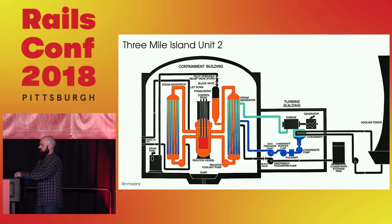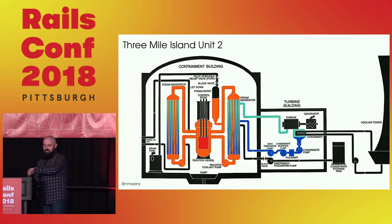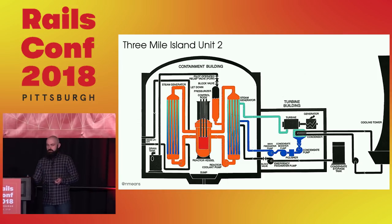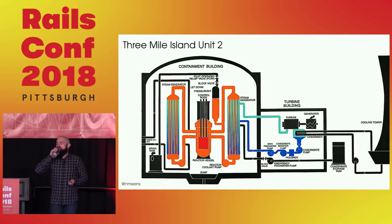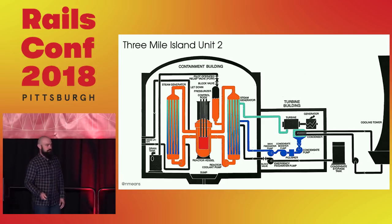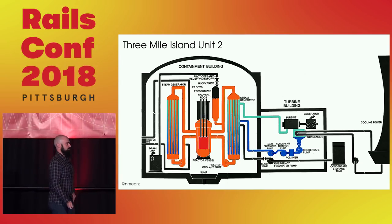But to help us understand why, here's a schematic of Three Mile Island Unit 2. Now, it looks a little bit more complicated than the diagram we were looking at a minute ago, but it's the same thing. All the same components are here. I've colored the primary loop in orange and the secondary loop in blue. Let me run through the components real quick.